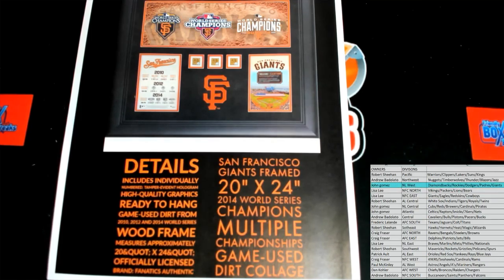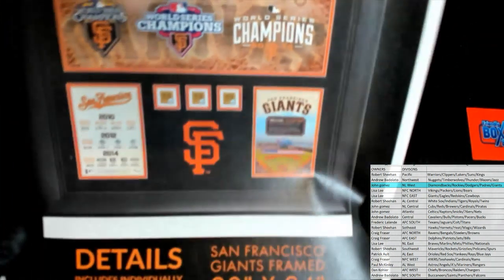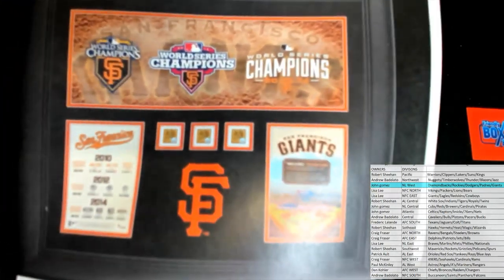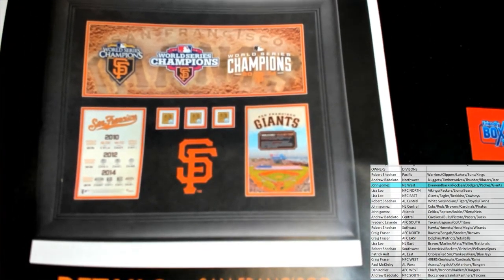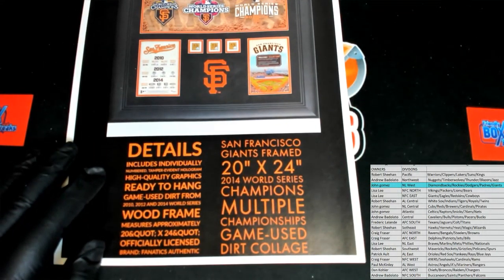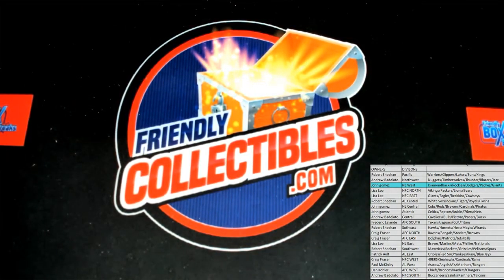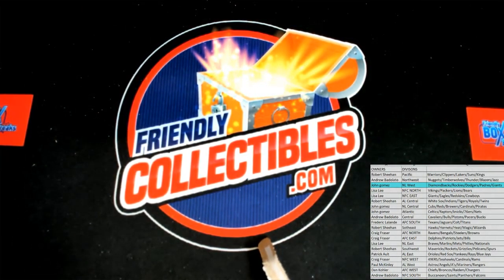Right there. Very cool. Yeah, it looks like it's a World Series Champions 2014. You got like the ticket on there. That's pretty sweet. Got the game used dirt collage. I'm digging it. Multiple championships, game used. Nice. Wood frame. Officially licensed piece. Yes, sir. John G. All right, man.